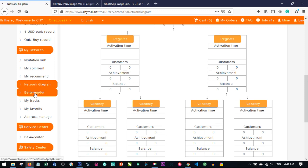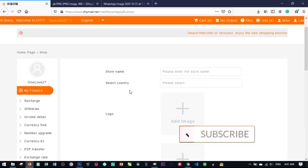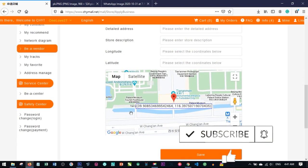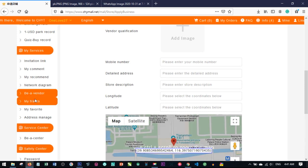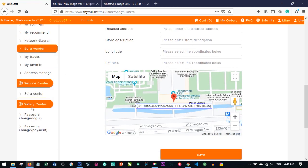So if you want to be a vendor, this is where you go. You go and apply, you put in your store name, you select your country, select logo, and all of these different options here, and you become a vendor. And all of these options, they are not necessary. These are for, you know, those who want to build service centers and the rest. And if you want to be a center, this is where you apply.